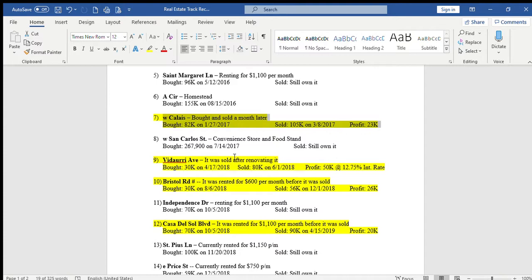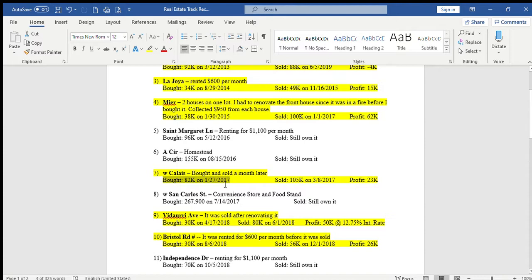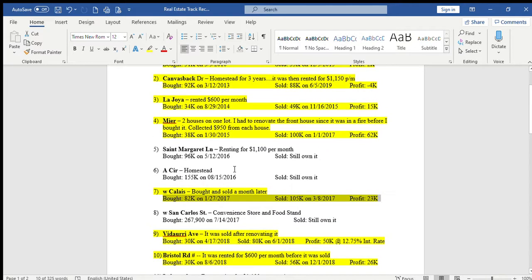It had improvements, like a 20 by 12 storage room, and then it had a double wide mobile home. The mobile home was rented when I bought it, and the storage was vacant. So my plan was to, well, I had started fixing the storage. I put about $1,000 towards it. I added a restroom, and I was going to rent it out, maybe $500 a month. I bought it for 82. I gave the lady 17,000 down, and once again, off the top of my head, I don't remember from which property, but it was probably another property that I sold.